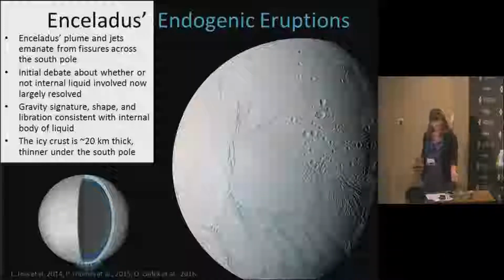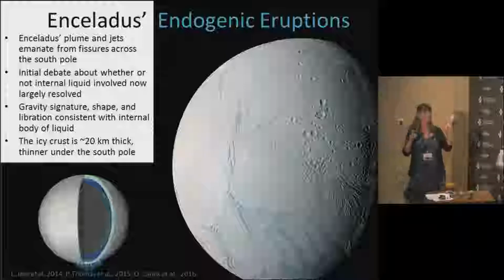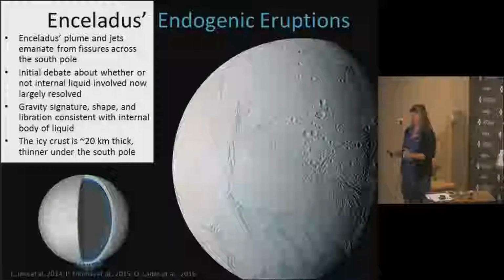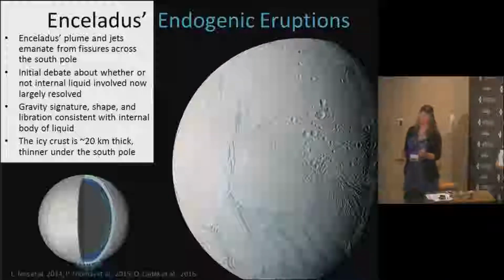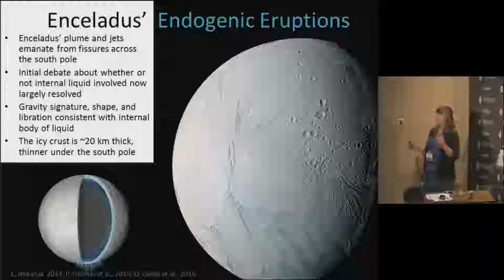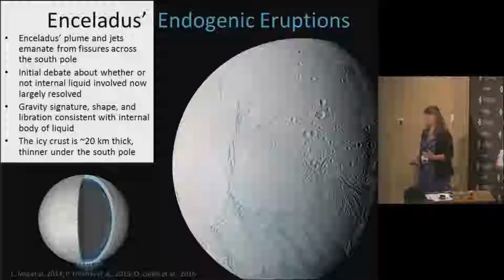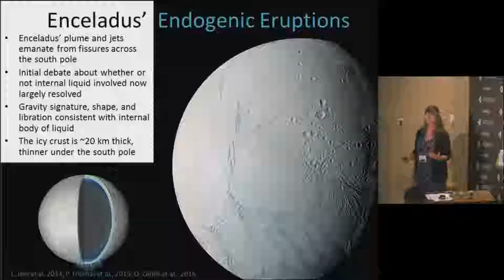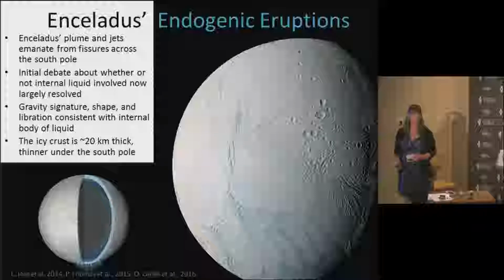As a member of the Cassini-UVIS team, we wrote so many papers that said our data is consistent with a body of liquid under the icy crust. And so everyone was so happy to not have to write those words "is consistent with" once the gravity folks had established that there really was a body of liquid under the South Pole. And then from the images and the libration data, we could say it was global, and the latest results on the shape suggest that the crust is 20 kilometers thick and quite a bit thinner at the South Pole.